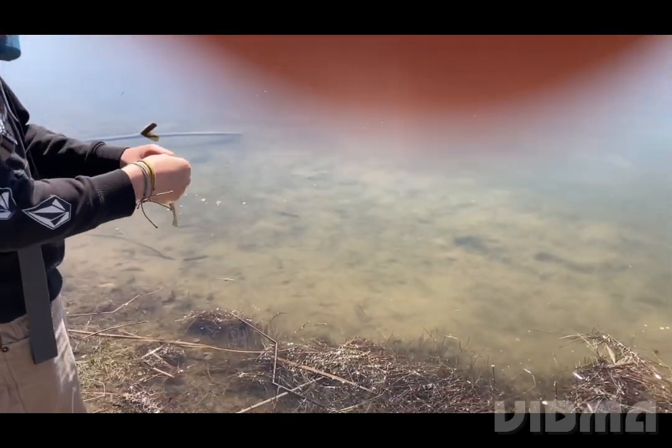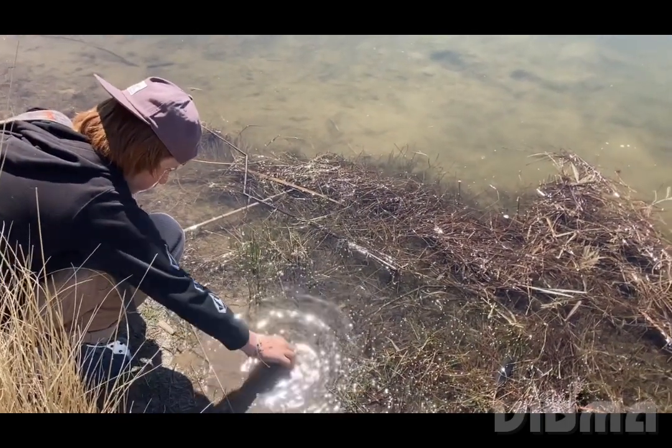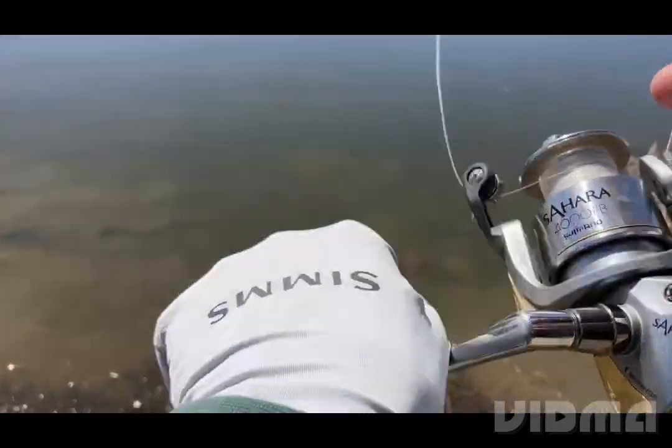On the fly rod. Right? Get a release. Where is he going, buddy? There he goes. Nice. All right. Let's catch some fish.